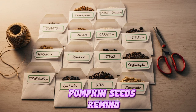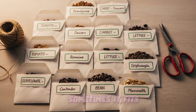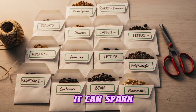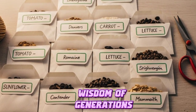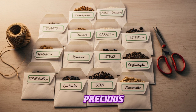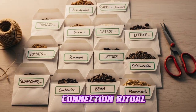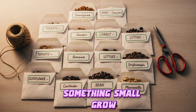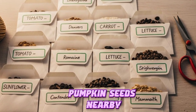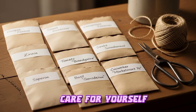Pumpkin seeds remind us of something important. Strength does not always come from something big. Sometimes it fits right in the palm of your hand. A tiny seed can nourish the body. It can spark memories, and it can carry the wisdom of generations. As we grow older, these lessons become even more precious. Nourishment is about more than food. It is about connection, ritual, and the quiet joy of seeing something small grow into something sustaining. Planting, saving, or keeping a jar of pumpkin seeds nearby is a gentle way to honor that wisdom. It helps you care for yourself every day.